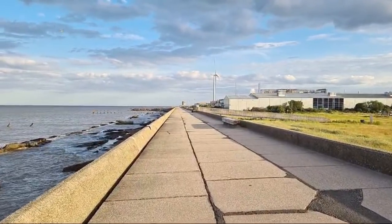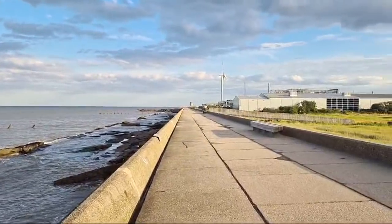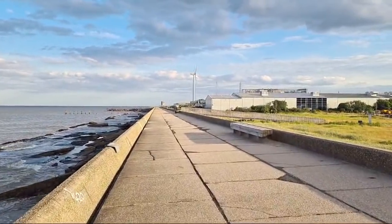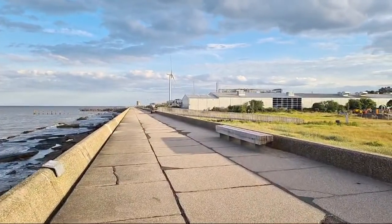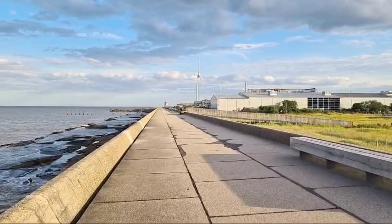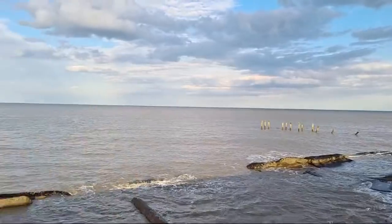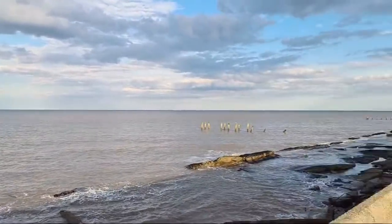Yes, I can hear the sea. It sounds lovely, doesn't it? A few birdies out there as well, actually. Much better skies compared to last night, although to be fair, I love looking at a good thunderstorm over the sea. I think it adds so much dynamic to a thunderstorm when you can see lightning strikes literally everywhere and you have a 180-degree view. It's amazing.